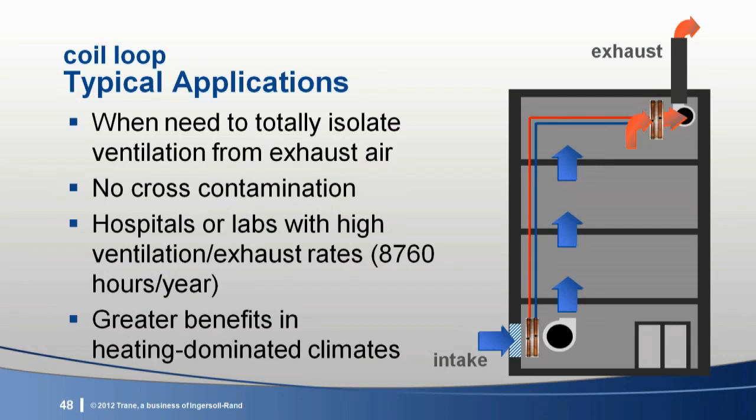The primary advantage of this technology is exhaust outlets and ventilation intakes do not need to be near each other in the building. This is especially important for applications where no cross-contamination is allowed, such as a hospital or laboratory that have harmful contaminants in the exhaust. Since this system exchanges only sensible heat, the greatest benefit is in heating-dominated climates. However, the larger the airflow and more hours of operation, the more beneficial this technology is. And this is often the case where cross-contamination is a concern.